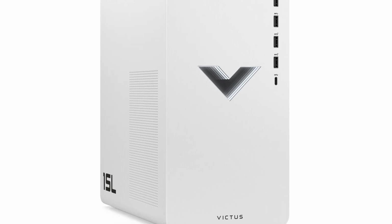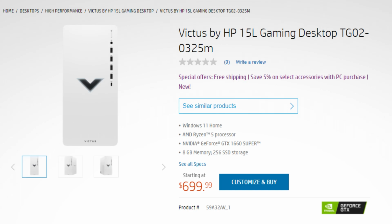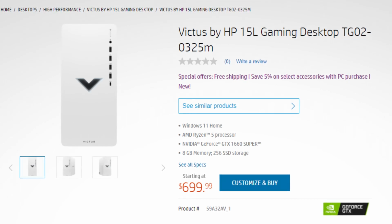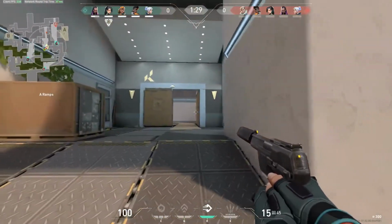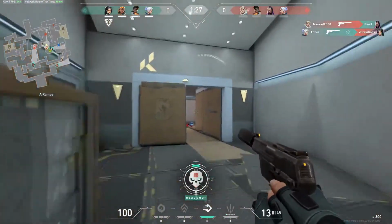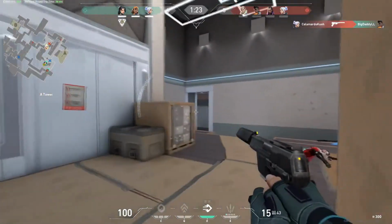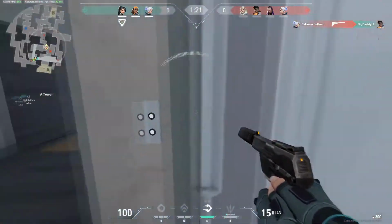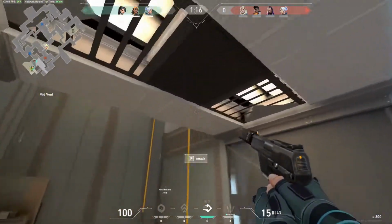and these are super budget friendly. You can get a Victus 15L at $700 with the GTX 1660 Super and a Ryzen 5 5600G. If you don't understand anything about components, this will allow you to play basically every single game at 1080p 60 FPS on average, and esports titles at above 144 FPS consistently. So I think if you're working with a tight budget or you have more than $2,000 to buy an Omen 45L, I think it's worth the buy.